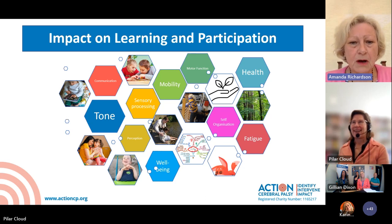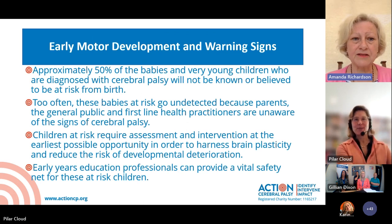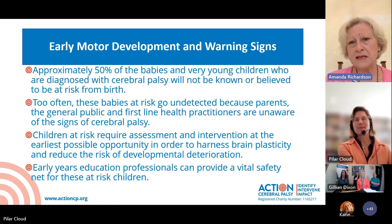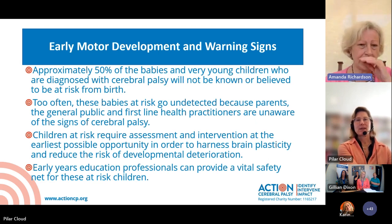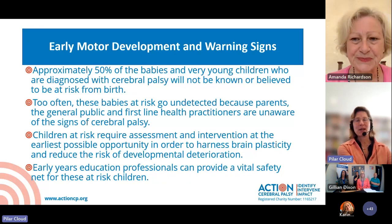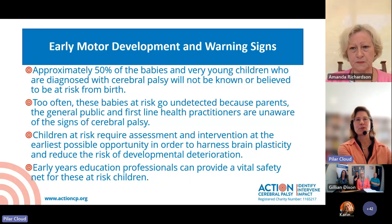So I'm going to move on to Pilar now, who's going to talk about early motor development and the warning signs that perhaps a child is experiencing challenges with their motor development. Thank you, Amanda. It sounds like the first stat is similar to what Katy cited, which is basically 50% of babies or children who go on to be diagnosed with cerebral palsy are not known or believed to be at risk from birth.